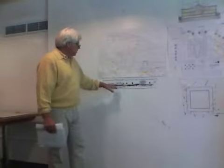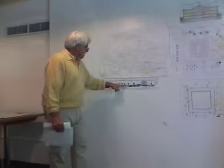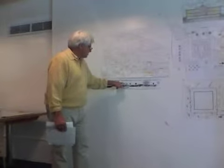So we have the space where, if you start from the inside, we have our very private spaces on the ends of our building. We're coming into the very public space here.